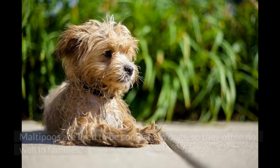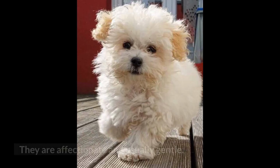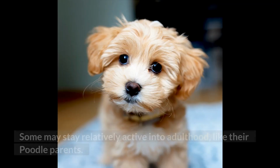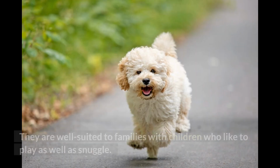Temperament and intelligence of the Maltese Poodle mix. Maltipoos are bred to be companion dogs, so they often do well in families. They are affectionate and usually gentle. As puppies, they can be playful and quite active. However, they tend to calm down as they age. Some may stay relatively active into adulthood, like their Poodle parents.